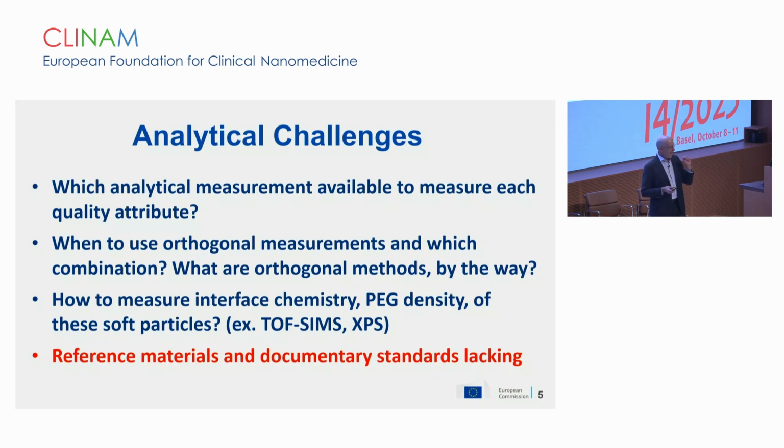And then on the cutting edge of the field is how to measure interface chemistry, how to measure structure. We were challenged, as I say, the academic sector today by Pfizer: how do you measure the structure of this complex object?